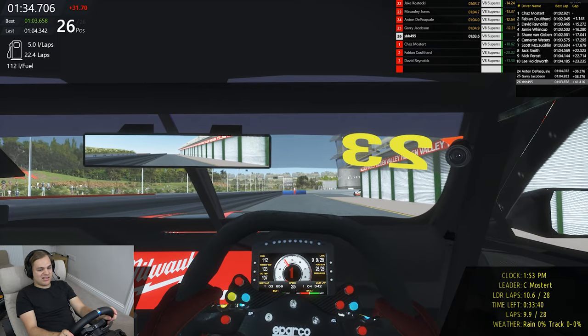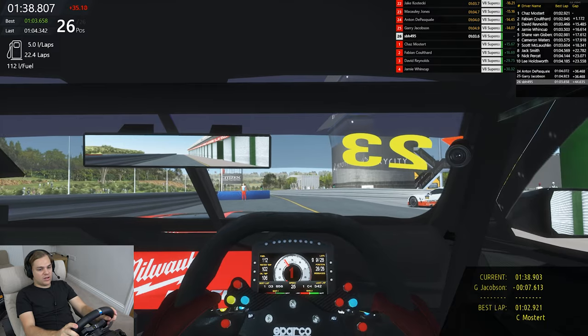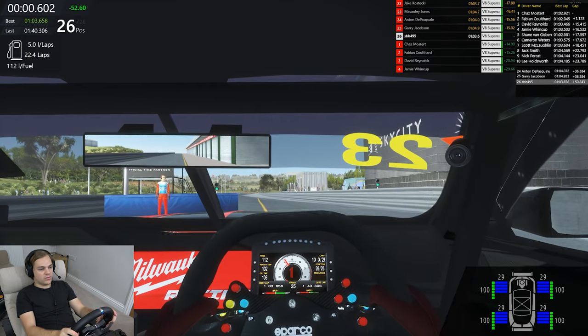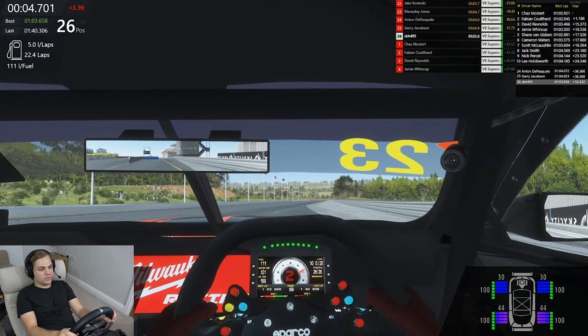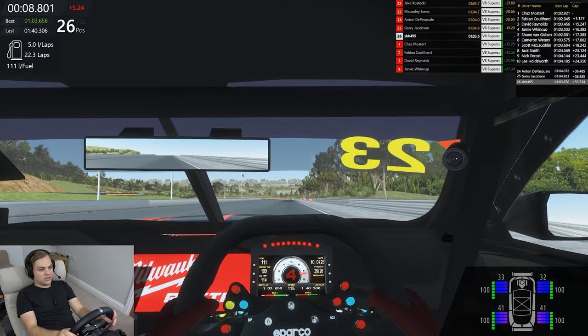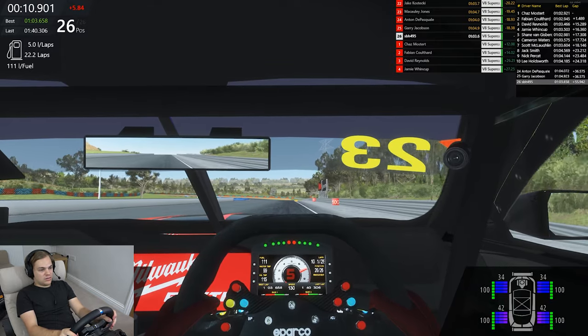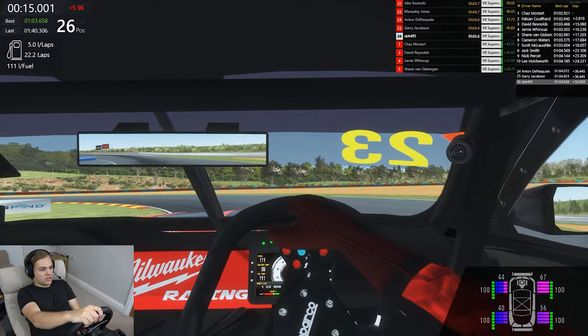I might just actually change this to a one-stop, because that tyre wear is nowhere near as low as what I thought it was going to be, so might be able to get away with a one-stop around here. I wouldn't have thought so in practice, but then I haven't been driving it quite as hard as what I was in the practice session. Okay, now we've got to sort of make up some time here.